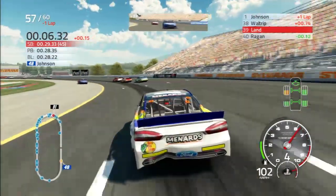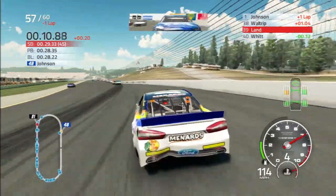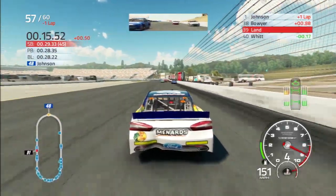Oh, okay, that'll do it. Watch your mirror. He's coming up fast. That will do it. Closing up top. Here comes Wood, your right side. So it's the battle for 39th. How about that?